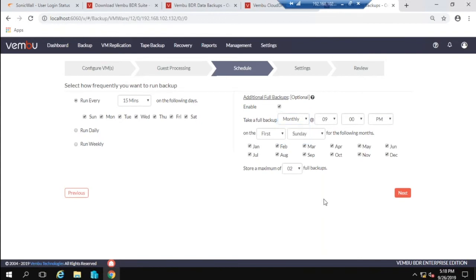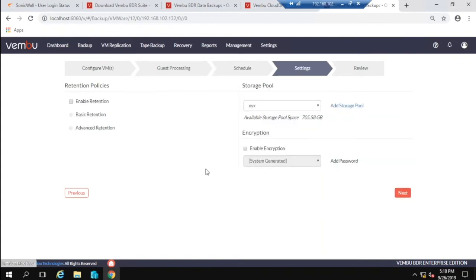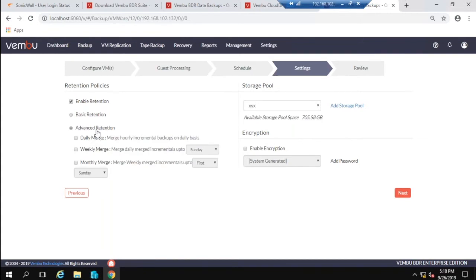Then click on next. So here is the retention policy. We have two retention policies. The first one is the basic retention, and the next one is the advanced retention. The basic retention allows you to keep the last 19 days of backup data. If you're looking for GFS retention, grandfather, father, son kind of retention, then you can go with this advanced one. Just select when you want to merge the backup data, and what time you want this data to get merged.